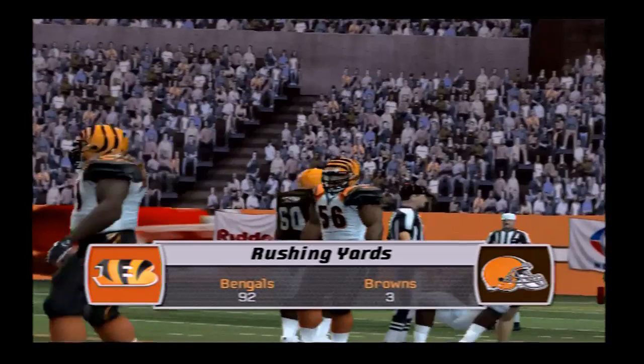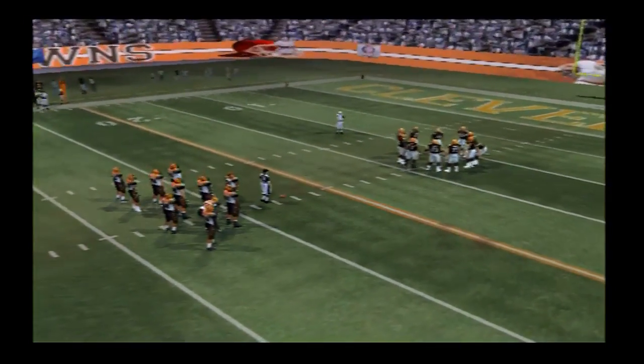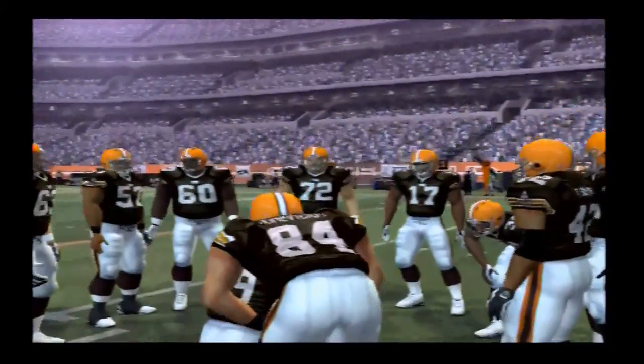When you run the ball in the first half, you're trying to keep the defense honest. But if you're only getting gains like that in the second half, then it puts more pressure on your passing game.